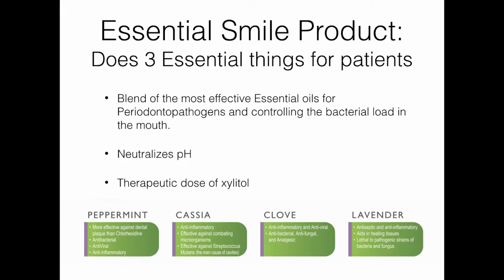And xylitol is a known cavity fighter and really well respected and understood in the dental community as to the power that xylitol can bring. So let's break it up a little bit. Let's walk through the research that's out there on why we've chosen the following essential oils to be part of this. So let's talk a little bit about peppermint, for instance.